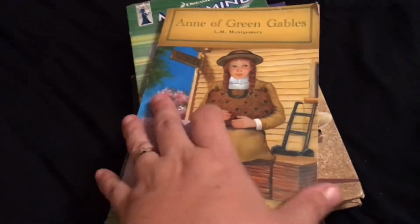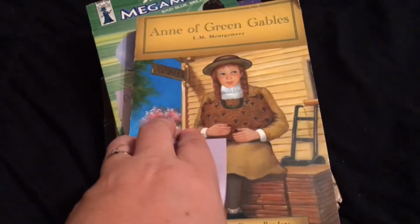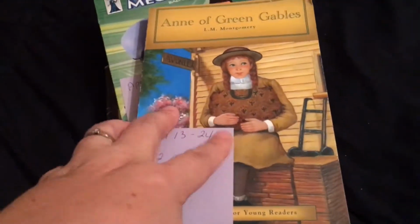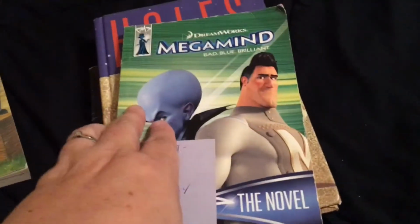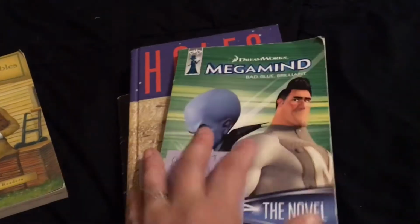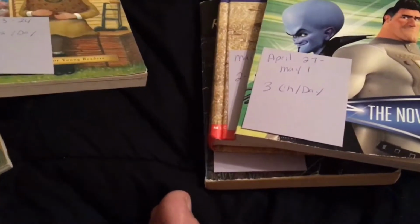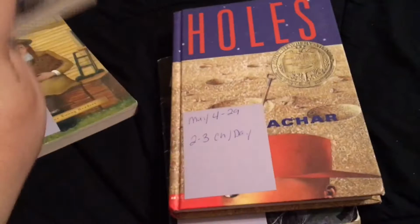The next one is Anne of Green Gables. Again, I think my girls are gonna love it, and then we can watch Anne of Green Gables afterwards. And just another great classic story for all of us to read. A fun one is Megamind, the novel. Again, super silly, but I'm keeping it open with all of the different styles of books. That way they can get a different feel of what types of books they enjoy.